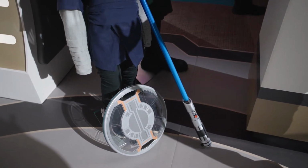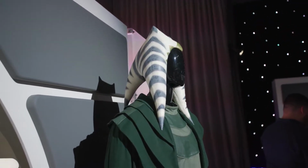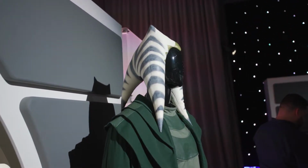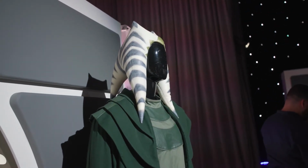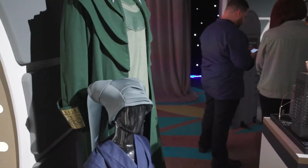Now, I can't move on without talking about the fantastic headpieces here. So at the top, if you're familiar with Ahsoka Tano from Star Wars, this is the Togruta headpiece. We have it both sizes for both adult and youth. And below here we have a Twi'lek one, again for both adult and youth.